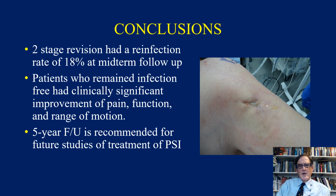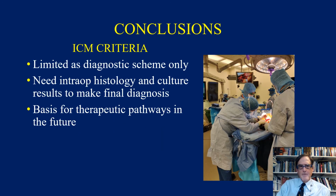In conclusion, then, we found that 2-stage revisions had a reinfection rate of around 18% at midterm follow-up. Patients who remained infection-free did have clinical improvement, not only in their pain relief, but in their PROs and function. So we recommend that 5-year follow-up be recommended for future studies of PSI.